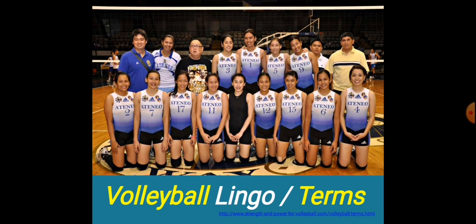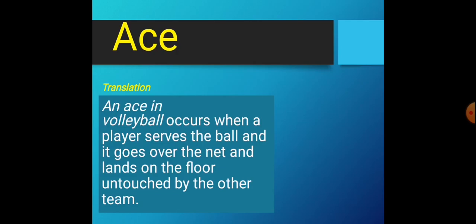Okay? How about the volleyball's lingo o terms? So, meaning, yung mga lengguwahe, yung mga language na ginagamit natin sa volleyball. We have the ace. Okay? Service ace. An ace in volleyball occurs when a player serves the ball and it goes over the net and lands on the floor untouched by the other team.